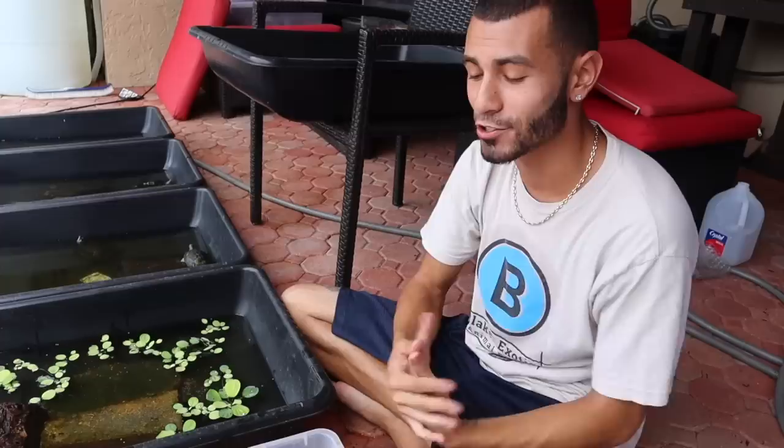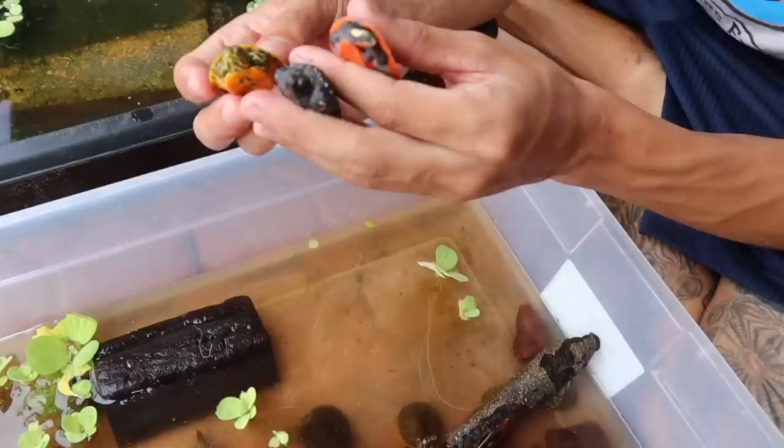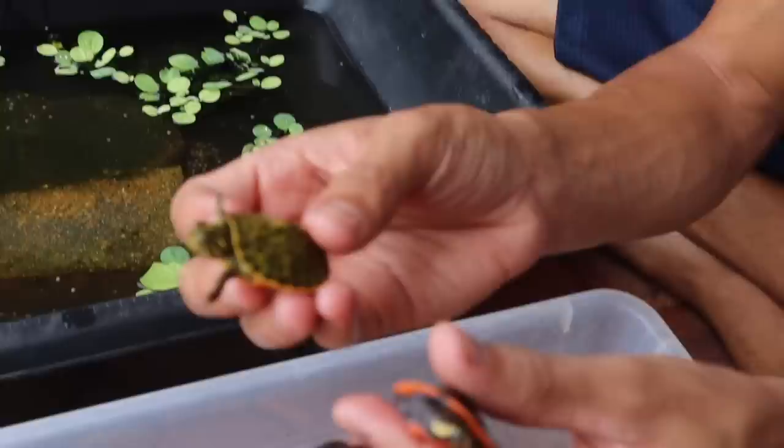But yeah, these are some of the species of turtles that we just got. And these are some of my favorites, like I said earlier, you guys. The common snapping turtle, pink belly side neck turtle, and the red belly northern turtle right here. Beautiful, three different species of turtles right here. Absolutely adorable. Look how bright and red that one is. Beautiful shell. Look at that.